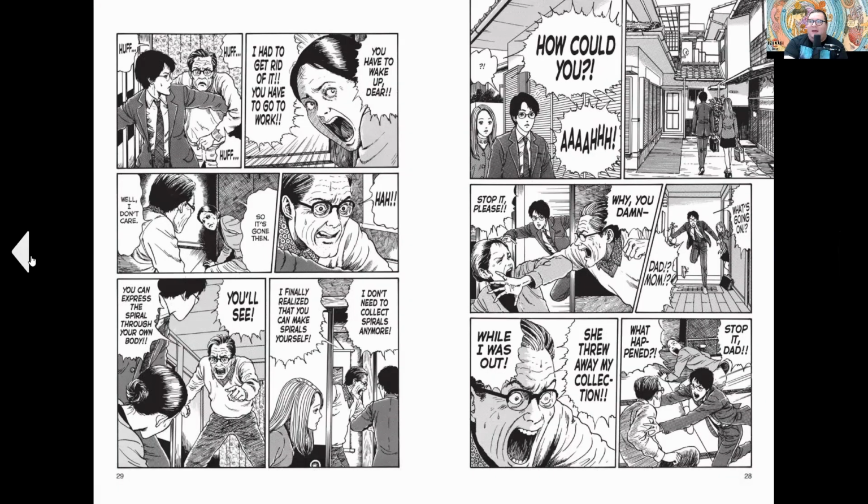And then one day they come home after hanging out to find that his dad is yelling at his mom because she threw away his collection of spirals. Because basically he stopped going to work and everything. He's so obsessed with spirals, he doesn't even care about providing for his family or anything anymore.